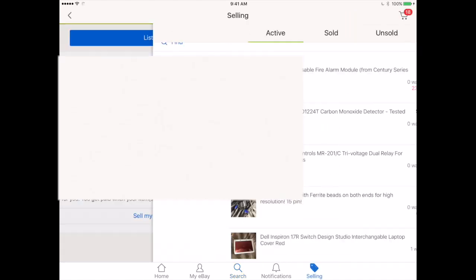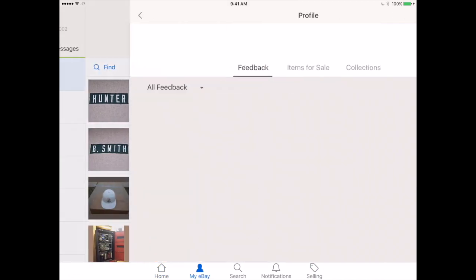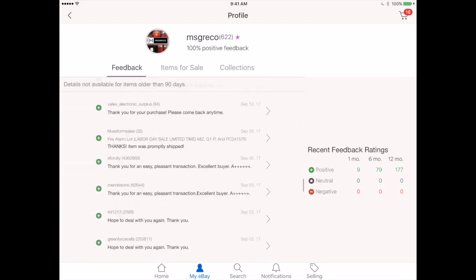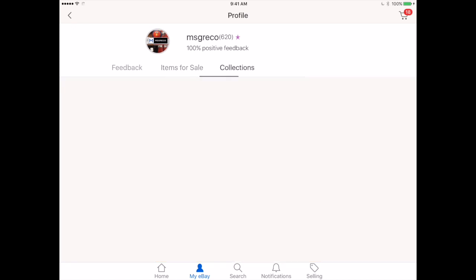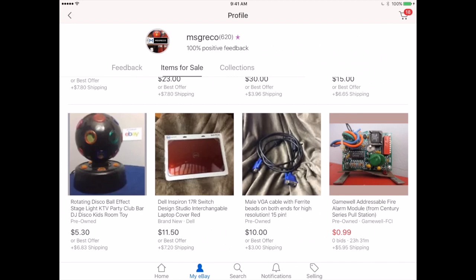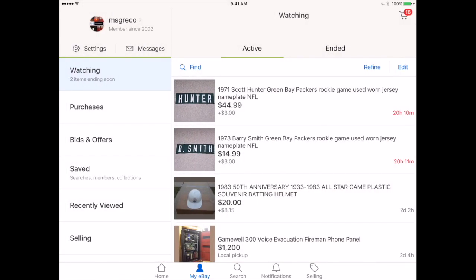Let's look at, where is it, my eBay thing here. As you can see, we have all positive feedback, which is nice. We could go by months over here. You can see the items for sale. I don't have any collections of items. Oh yeah, I'm still selling those cables. So yeah, 100% feedback. We have 620 transactions. So that's nice. That's my dad's stuff.